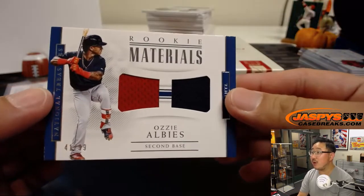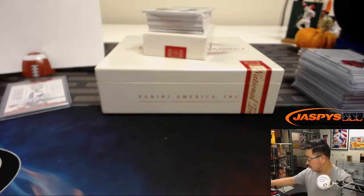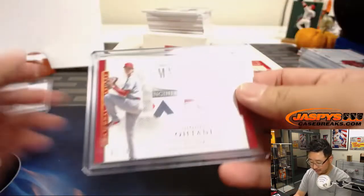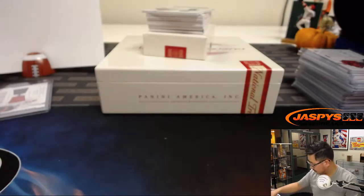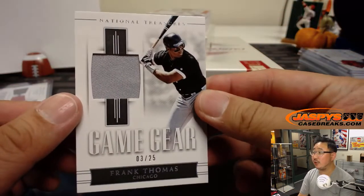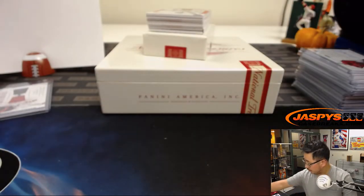Two-color dual relic, 41 out of 99. That'll be for Joe Kroll, Last Spot Mojo. I gotta save that for a picture. I love those buttons. Game Gear, 3 out of 25, Frank Thomas. Number 3, Joe Kroll.